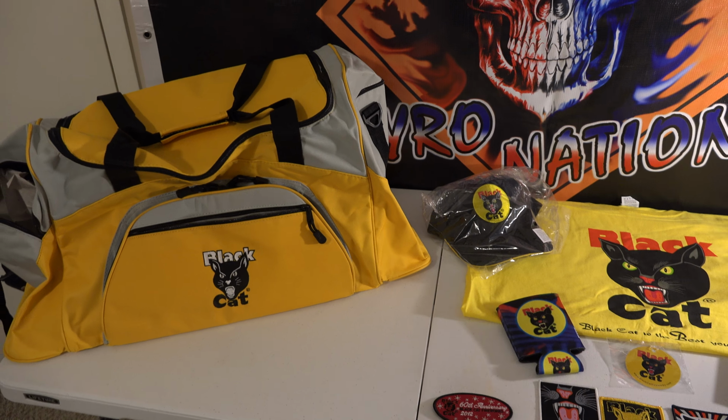Check out some history for you guys. 2012, 13, 14, 15, 16, 17. Check out these patches from along the years. If you're a collector, or starting to collect, this is kind of cool to have something like this.